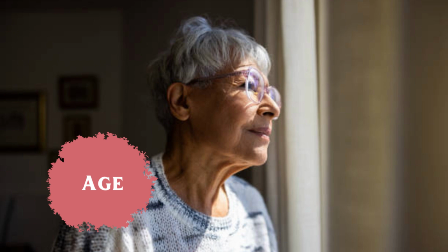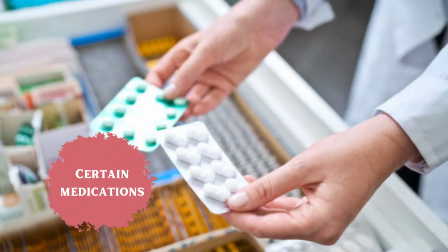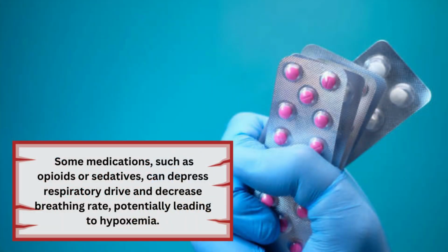Ninth risk factor is aging. Older adults may be at increased risk of hypoxemia due to age-related changes in lung function and the presence of underlying health conditions. 10th factor, certain medications. Some medications, such as opioids or sedatives, can depress respiratory drive and decrease breathing rate, potentially leading to hypoxemia.